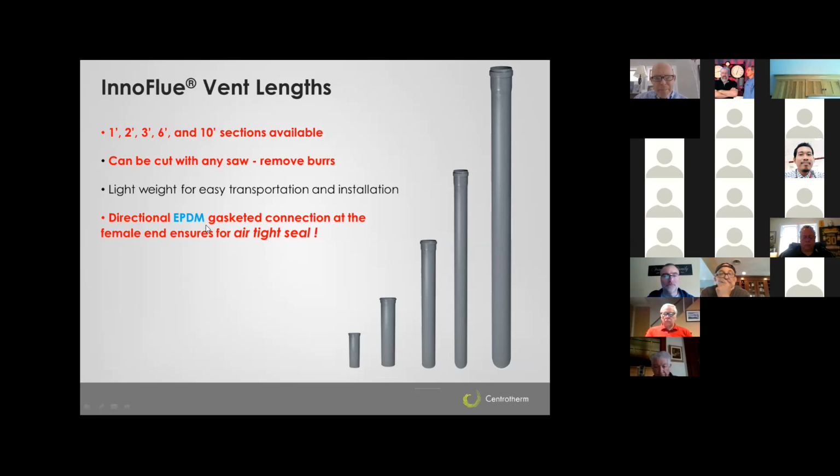And the EPDM gasketed. Again, this part of the system has been in Europe for 35 years. This is what they've been using. It's an ethylene propylene diene monomer. It's referred to as an M-class system, to resist deterioration.